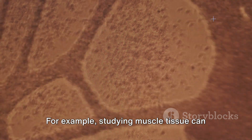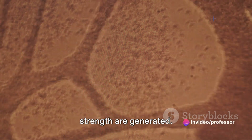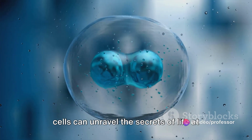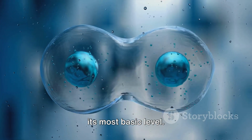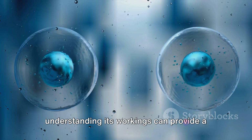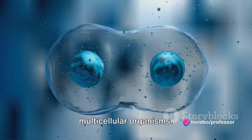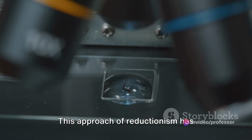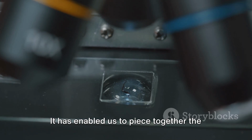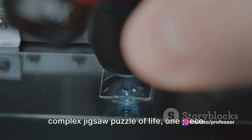For example, studying muscle tissue can help us understand how movement and strength are generated. On a smaller scale, studying individual cells can unravel the secrets of life at its most basic level. With each cell being a microcosm of life, understanding its workings can provide a blueprint for comprehending more complex, multicellular organisms. This approach of reductionism has revolutionized biosynthetic studies. It has enabled us to piece together the complex jigsaw puzzle of life, one piece at a time.